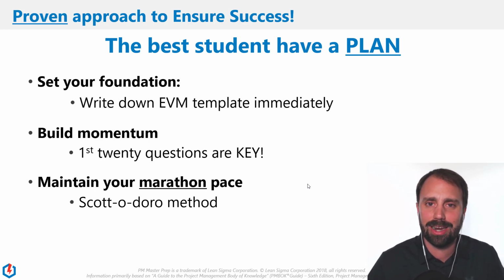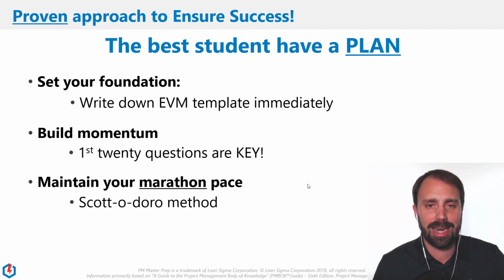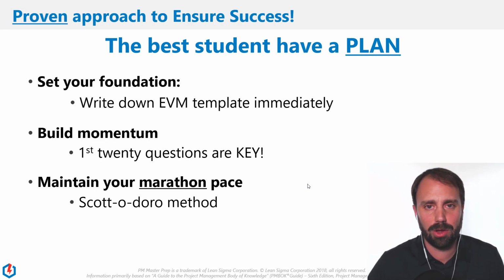Now, why do I call it the Scotadoro method? Because I came up with this method because I found a way to teach people how to be more successful in the exam. And then I learned after I did it that there's a guy named Pomodoro in Italy who came up with a method to say, hey, work on 25-minute chunks. Okay. So his name is Pomodoro. My name is Scott. So we combine them, Scotadoro method.